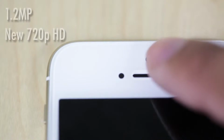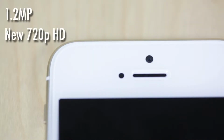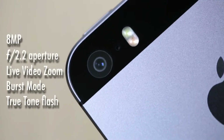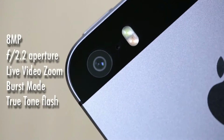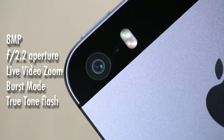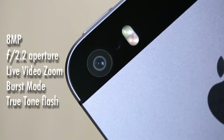And let's take a look at the cameras on this 5S. Now the front facing camera is a 1.2 megapixel shooter that can record 720p HD video. And then the rear facing camera is only 8 megapixels, but the pixels are bigger, something similar to the HTC UltraPixel, so the pictures should be a lot better. And it can also get you down to an f/2.2 aperture, and it has auto image stabilization.